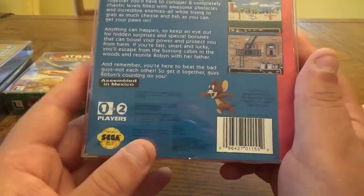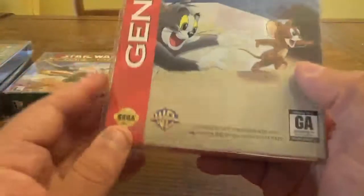Robin's counting on you. Apparently this was assembled in Mexico. 1 or 2 players from Sega. It is Tom and Jerry Frantic Antics.